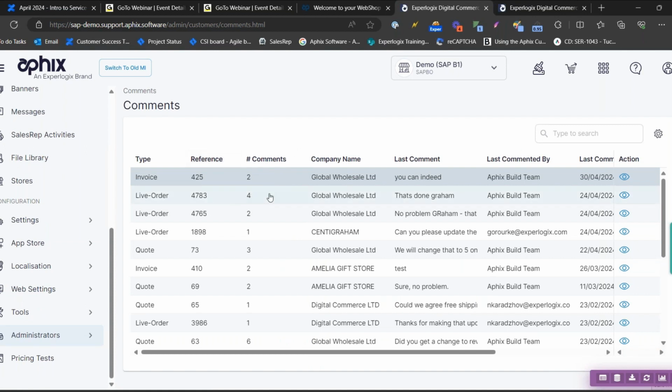So under comments, we can see that this is split into the type of comment that somebody has placed, whether somebody has looked for a line of communication on an invoice. A live order is really order history. So somebody has placed an order and then they're looking for some information on that particular order. It may be something that's just been placed, or an order that was placed a few days ago, and they're looking to see what's the story with that order, because maybe the status on the ERP system hasn't directly reflected onto the Webshop dashboard.